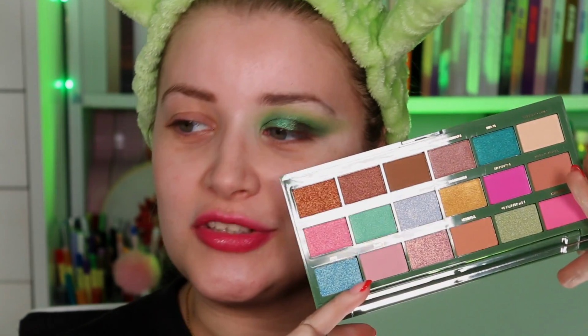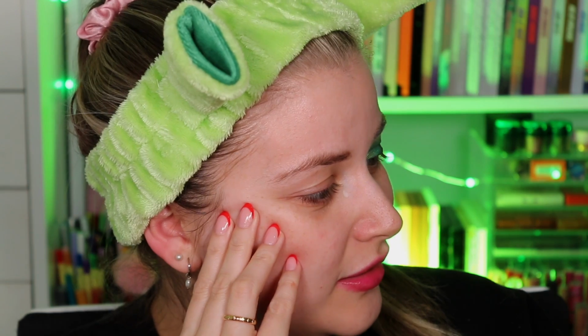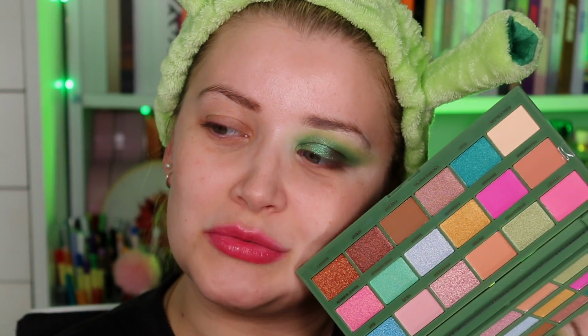Okay, yeah, I'm obsessed. Now, with Fiona's palette, I don't really know what to do with it, because the mattes that are in here are obviously pinks. There's like 3 pink mattes. And then there's also all neutral mattes for you to do a neutral eye, but I don't really want to do a neutral eye. I did a pink eye in yesterday's video, so I don't really know what to do with this one.